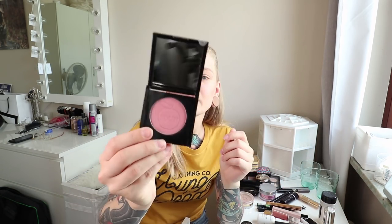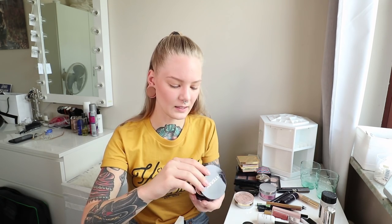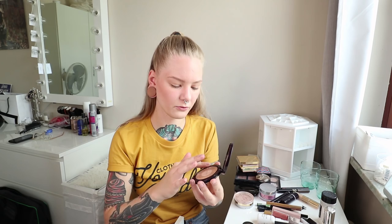I have this whole collection from Idun Minerals because I did a collaboration with them recently. This is a blush in the shade Tranbär, cranberry in Swedish or English. Also a little bit too pink for my taste. And then I have two powder foundations from Idun Minerals. They are okay, however, they have a shimmer to them which enhances my pores a lot. So that's why I reach for my Bare Minerals that are completely matte rather than these. Here is a kind of setting powder from By Terry.